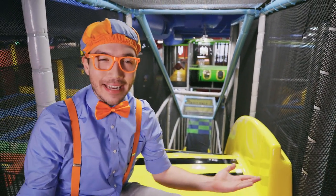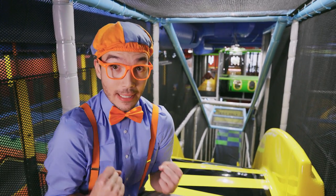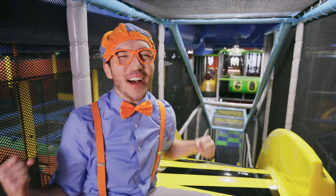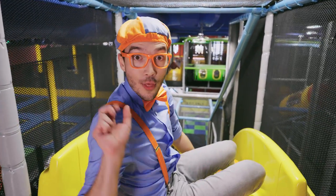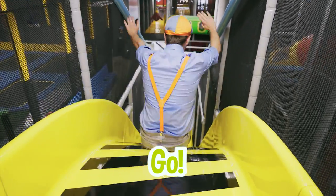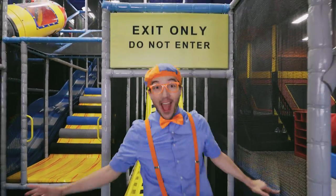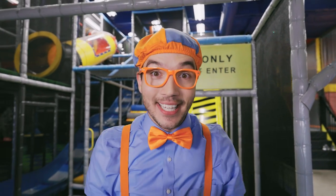We found it! Something to slide down. And this yellow slide looks really steep, but really fun. Let's slide down it. Are you ready? 3, 2, 1. Whoa! That was awesome! Now, let's see what the next card says.